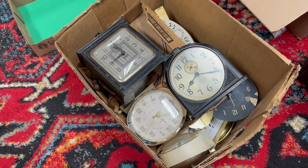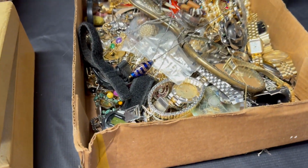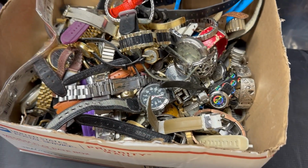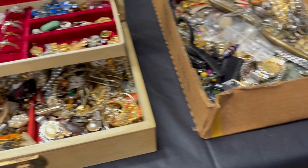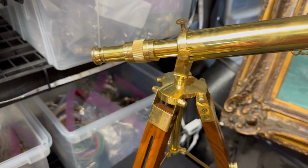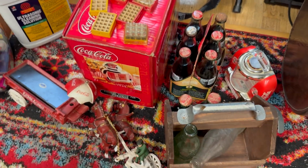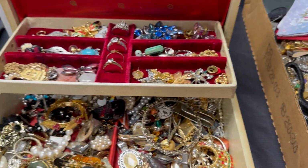Just got back from this estate sale, and I got some goodies here we're going to talk about. I got this box right here, as you can see. I've not touched any of this yet. And then down here, all this Coke-related stuff. So it's going to be a first look. Let's go through this and see.